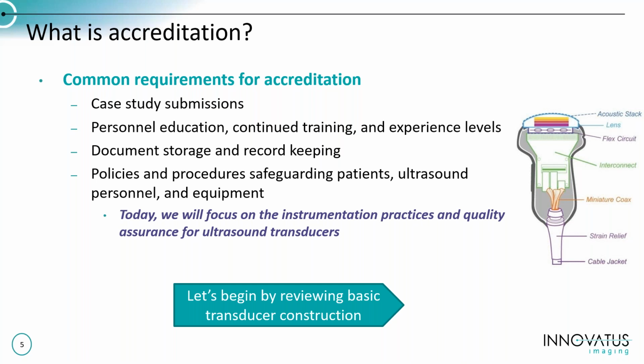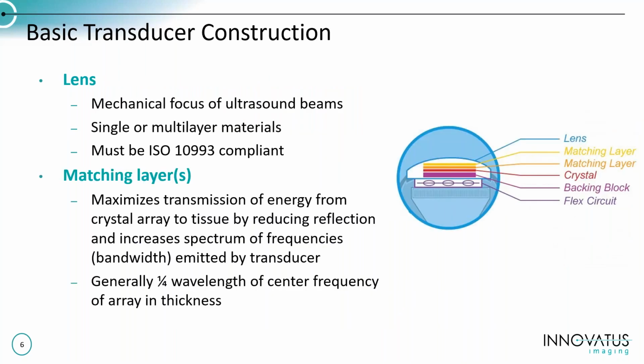So let's start by taking a quick overview of ultrasound transducer construction, since a lot of the focus of these quality controls revolves around the transducer itself. Looking at basic transducer construction, we start with the lens, or the very outside layer of the probe. The lens is called a lens for a reason, because it does mechanical focus of the ultrasound beams. The lens is a crucial component for ultrasound performance.